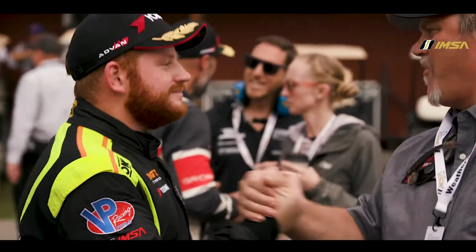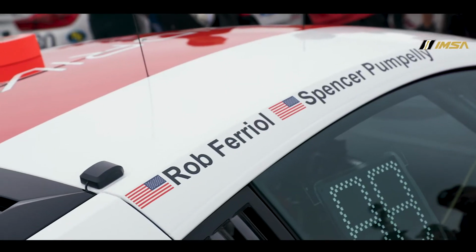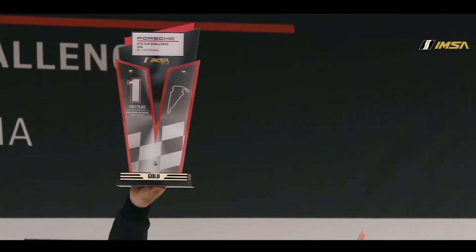After completing 2 years in the professional series, the IMSA Porsche GT3 Cup Challenge, Rob Ferriol and Team Moorespeed have confirmed that they will contest the IMSA Michelin Pilot Challenge in the TCR category.